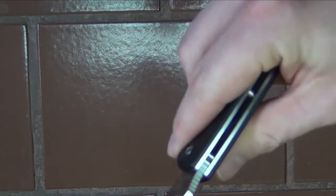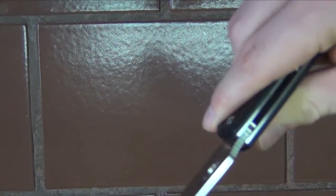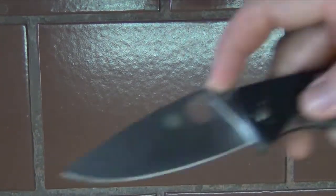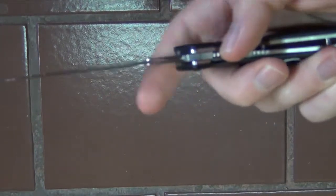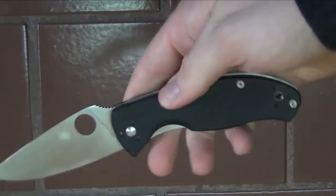Because the pivot is loose, there's a bit of blade play back and forth. Nothing up and down, it's still very nice and secure, so I wouldn't hesitate to use this knife. It's just something to consider, that the pivot's become quite loose. In terms of opening, it's all good. The lock is still excellent. The handles are in great shape too. They've really smoothed out though.